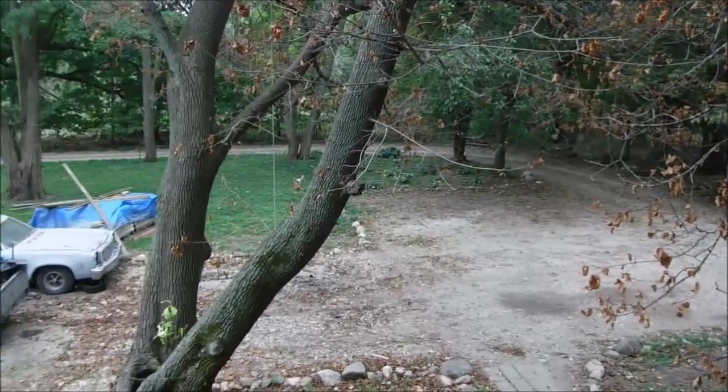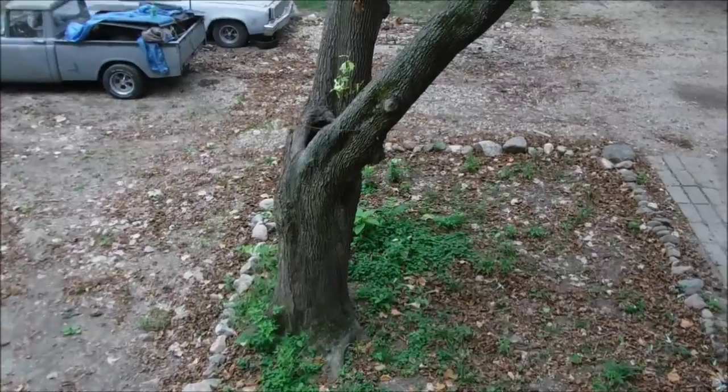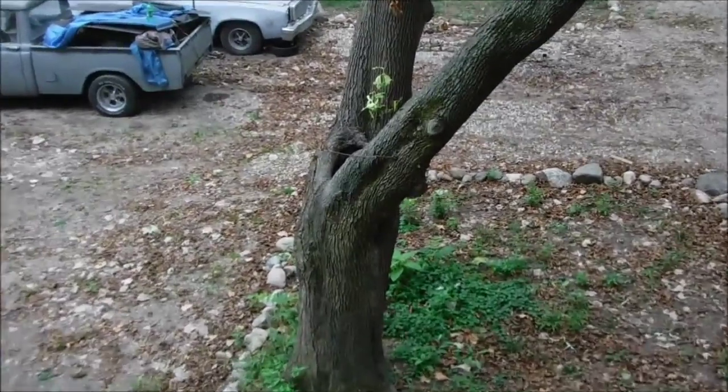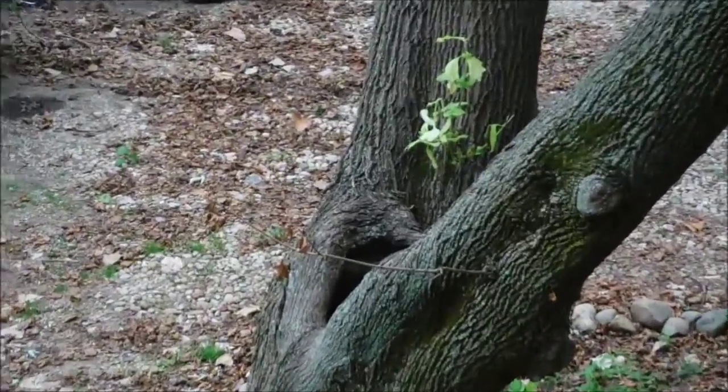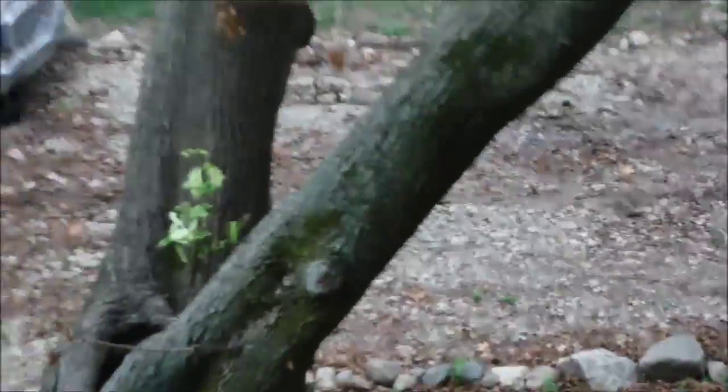It's all tough. That's what we got going on today here. This particular tree, you can see she's got a hole right through the center there, and she rotted all the way to the bottom. Well, the last flood, it drowned it.